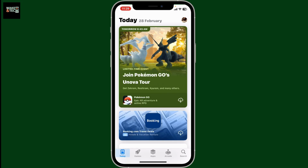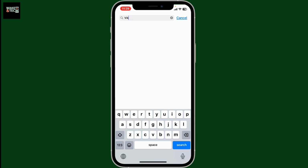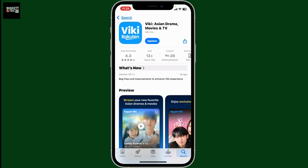Now, go to the search icon which should be located at the bottom or the top right corner. In the search box that appears at the top, type in Viki. Look for this application from Viki Inc. If there is an update available, you will see the option that says Update. If no update is available, it will say Open instead.